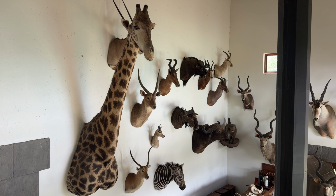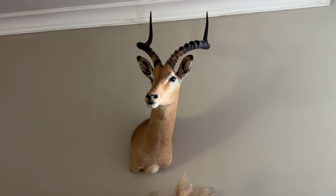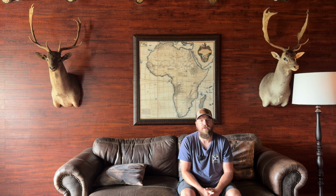The giraffe was in Natal. I shot that one late afternoon, which was a big mistake, and now we don't shoot giraffes after morning anymore because it takes forever to skin them and cut them up and process them. You can't just pick them up and take them to the skinning shed. Yeah, and then I've always wanted a nice impala, so I had a friend of mine that had a nice one on his property that he was kind enough to let me come and hunt. So I had him mounted.